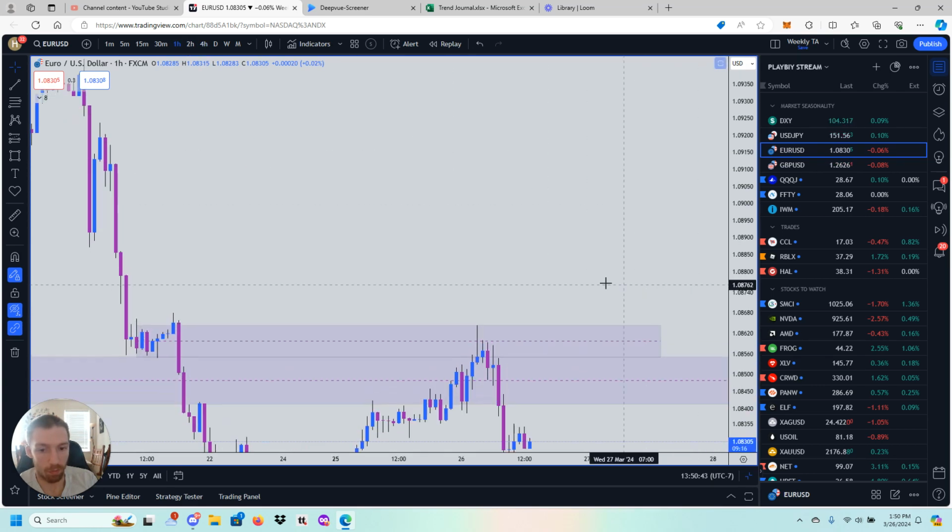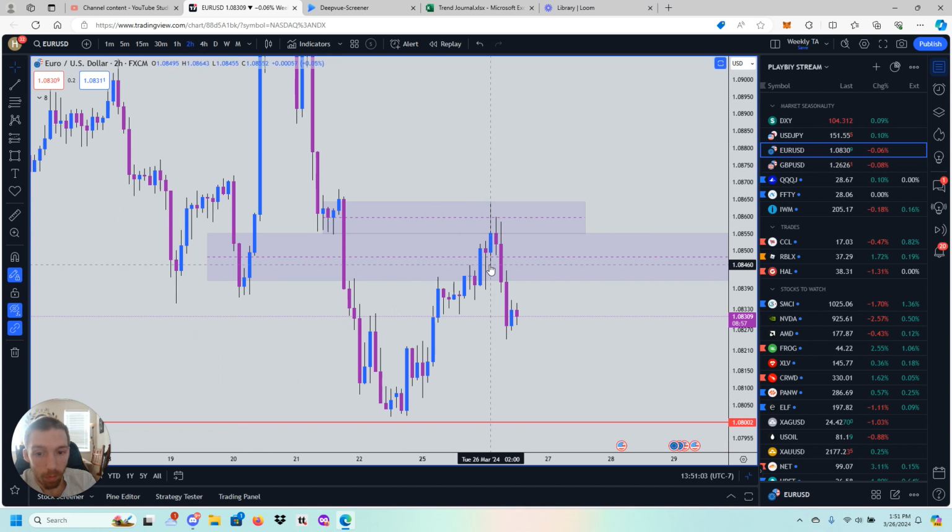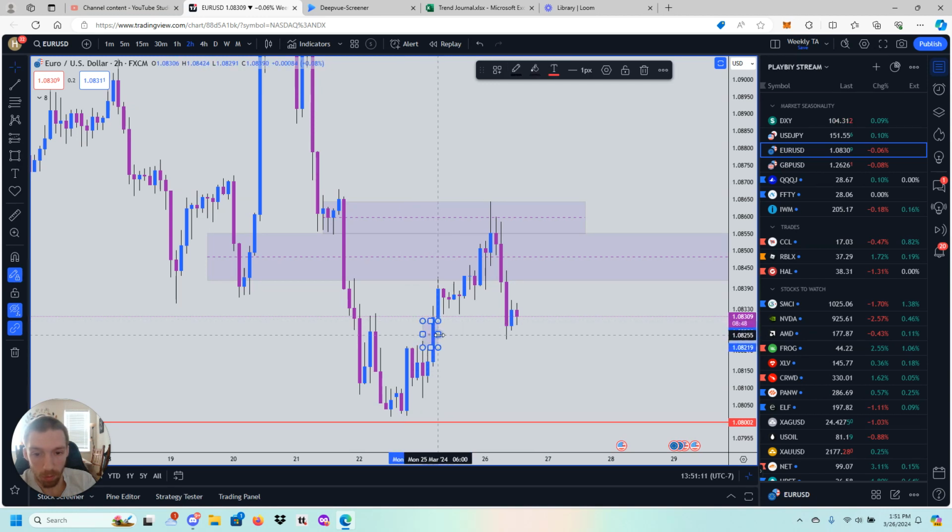Now again, let's look at where we can get in. Notice we came right into another fair value gap here. Respected that. This is going to be another one, unless it bounces, it comes up to here, or even this. So it looks like it's just going to continue. We are right at this though.